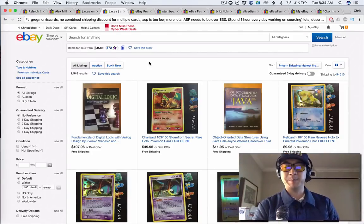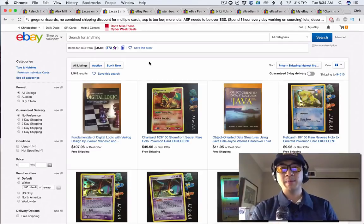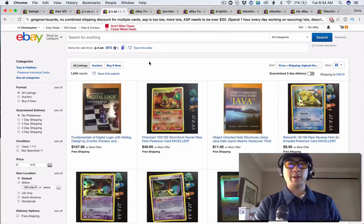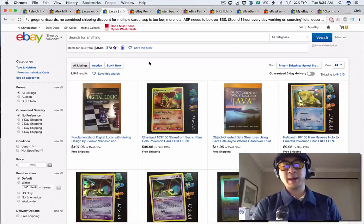You need to have some specific deals going in the promotions tab. So go to My eBay, go to the promotions tab, and create some buy 3, get $5 off or something like that. Maybe not $5 off since some of your cards are relatively cheap, but you want to increase your ASP to at least $30. Now that doesn't mean you can't sell cheap stuff. You just need more home runs in the store.